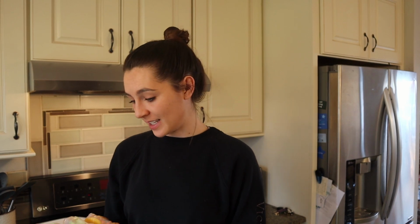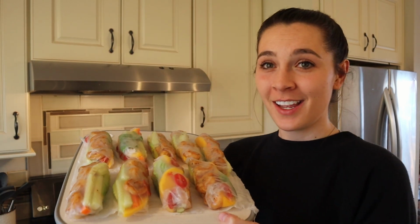All right, friends, we are done. This dinner probably took 30 minutes to pull together. It's healthy, fresh, summery. Here are all of our spring rolls. Now, the best part about a spring roll is you can make them ahead of time and then put them in Tupperware with a wet paper towel on the bottom and a wet paper towel on top, a little dipping sauce cup, and you have a perfect lunch. These will stay for probably 2-ish days in the refrigerator, so they're great for leftovers, and they're great for, like I said, using vegetables from the garden.